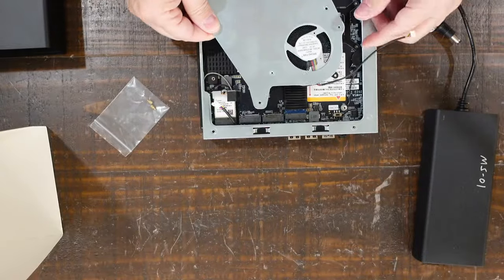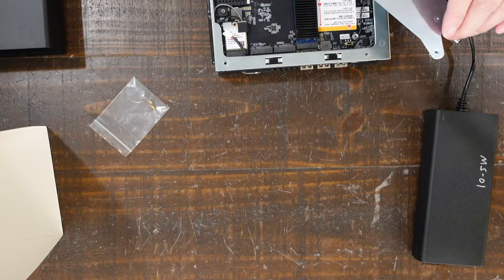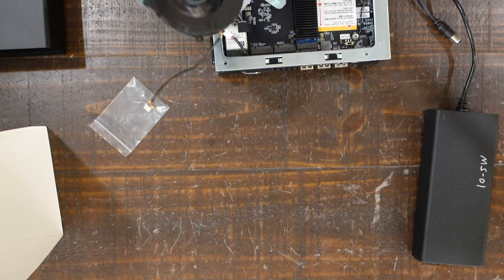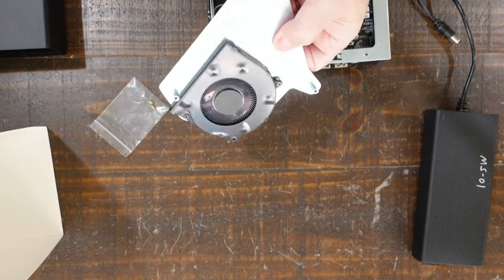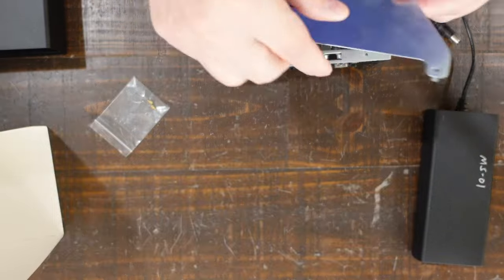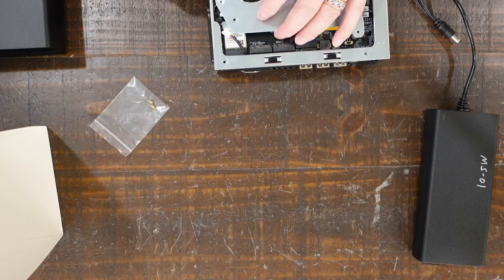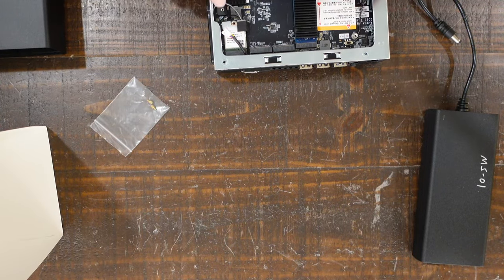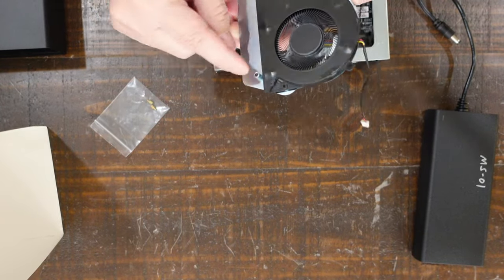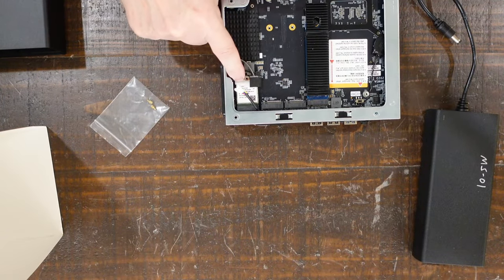It's backwards. Is it this? Cable's bent left. Gotta remember how I just took this off. Let's see. We do have these posts sticking up that should indicate to us where this is going. Probably should have paid more attention when I took it off. I feel like it goes on like this. Yeah, and that screw right there that holds this fan down is also holding down our Wi-Fi card here.